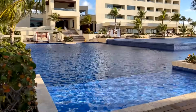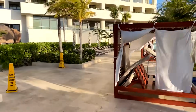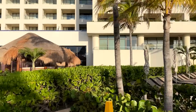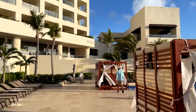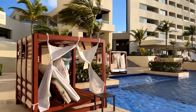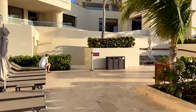So there's a good look at the pool. This pool also had 2 tiers, so you definitely have a lot of pools to choose from at the Hyatt Ziva, and no issues there. Those 2 windows on the ground floor, that's actually the spa area. So this is basically the southern edge of the resort.